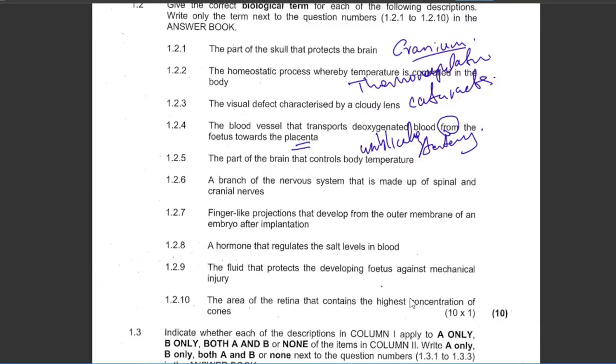Umbilical artery. Then they are saying that the part of the brain which controls temperature is the hypothalamus. And they are saying that the branch of the nervous system that is made up of spinal and cranial nerves is called, since it is not the center, then it's on the sides, which is the peripheral nervous system. You complete it.